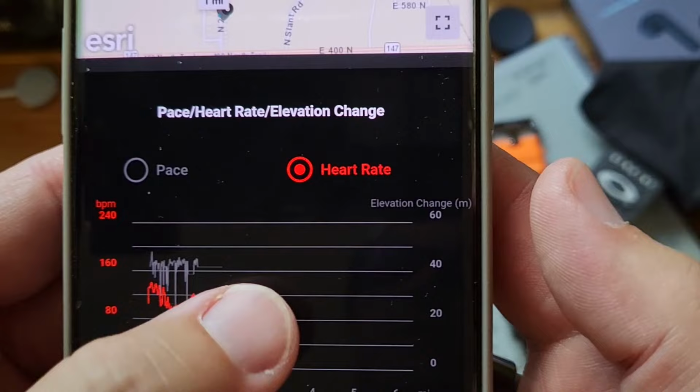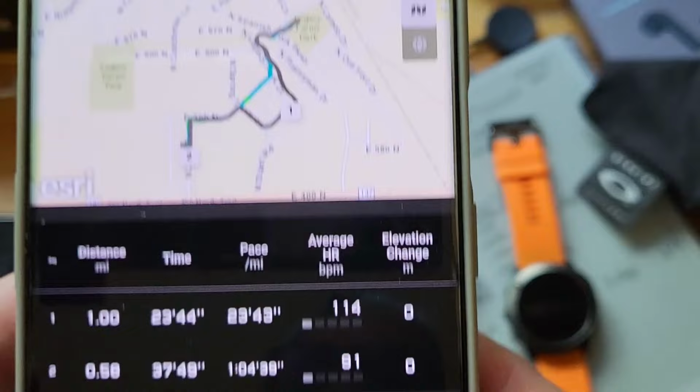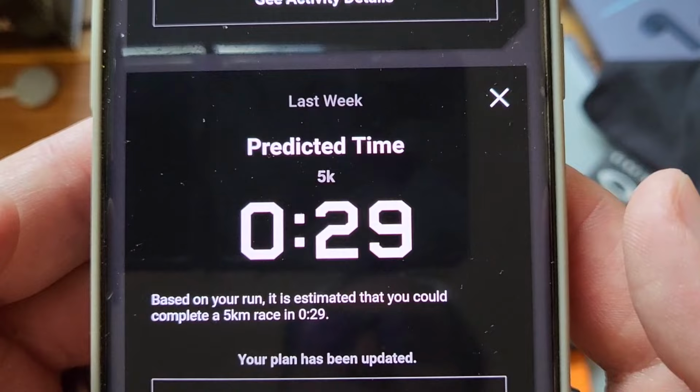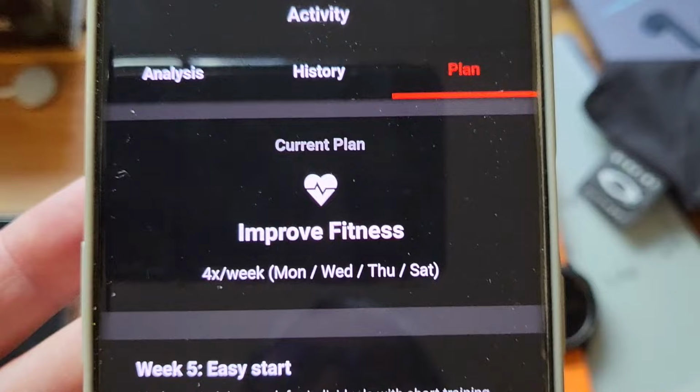The app is getting better. You can do a memo. So I'm gonna say track run and then see lap details. So here's all my laps and distance. So it's not doing auto lap. I must have messed up and it only did 2 laps for me. That's interesting. Oh, and then it also has a plan. Predicted time, 29. Based on your run, it is estimated that you could complete a 5K race in 29 minutes. Check plan. And then it lets you know when you should go running. So very cool that they did that.